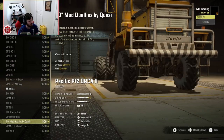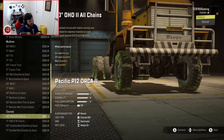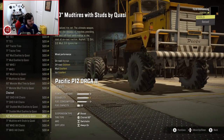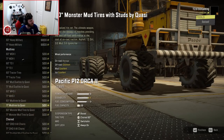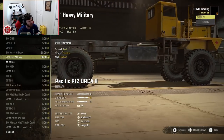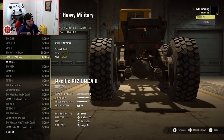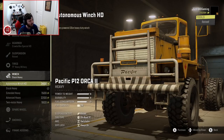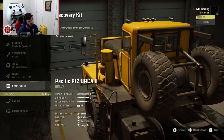I am not even sure what direction I want to go on this thing yet, because, wow, the options are insanity. I think we're going to end up, well, God, those really do fit the bill, don't they? Those absolutely fit the bill. I think we're going to do that. The 71-inch heavy mil-spec tire with the autonomous HD winch setup.